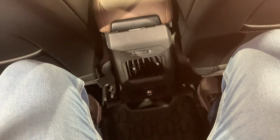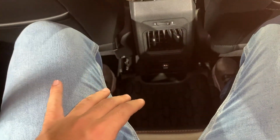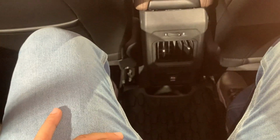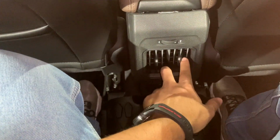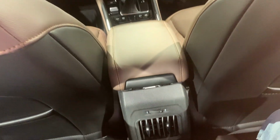We're going to go to the middle row and see how the space feels over here. Oh yeah, three people can sit here. It feels more or less the same as the Compass, slightly broader, of course. But yeah, three people can make do in this area, not a problem. That's what I believe. AC vents over here, you control the AC vents from your USB outlet over here. No air purifier. You can see your panoramic sunroof placement.